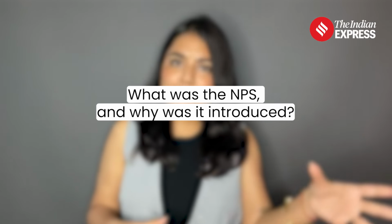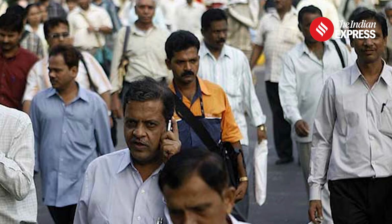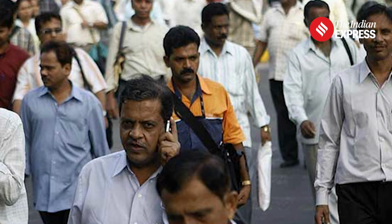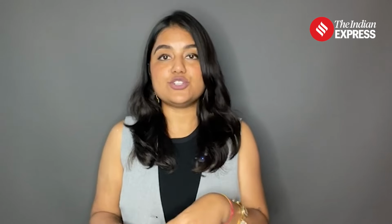So what was the NPS and why was that introduced? The National Pension System replaced the old pension system on January 1st. And this was done in 2004 as part of the centre's effort to reform India's pension policies. Those joining government service after this date were put under the National Pension System. Under the old pension system, pension to government employees, both at the centre and the states, was fixed at 50% of the last drawn basic pay, like it is in the proposed UPS.